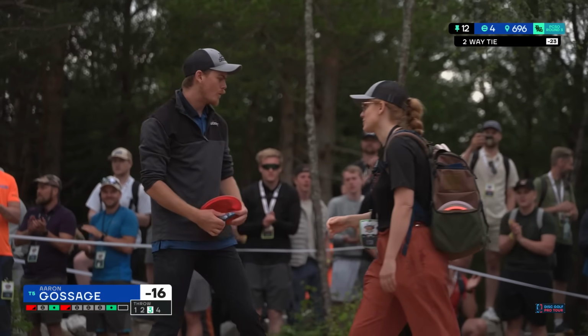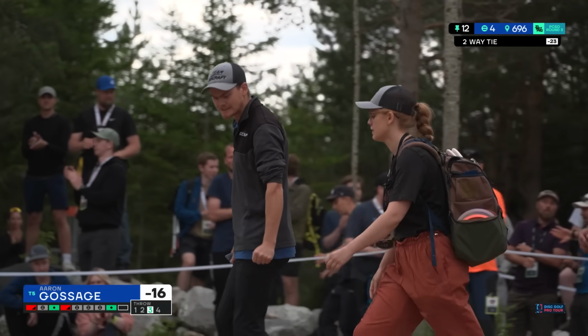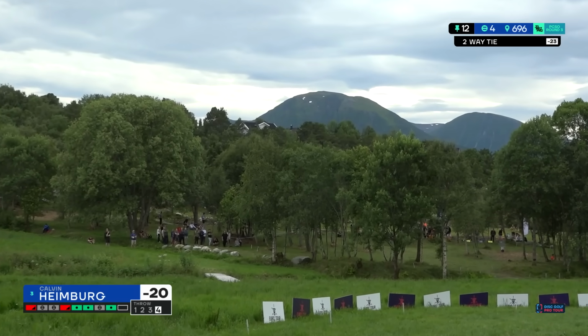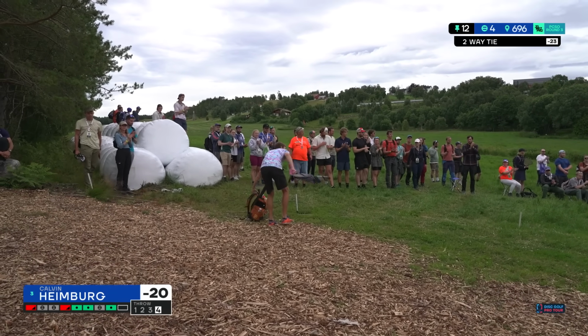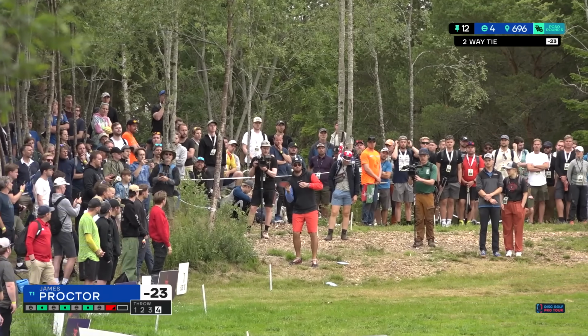What a par save for Gossage. He is pumped. As well he should be. Yeah, I like that play too. Just to get yourself the par. But look, McBeth played the hyzer play, and now he's got a putt for birdie. Calvin, meanwhile, needs to make that to save the bogey. I mean, I was even looking at it. I don't throw that par, but just to beat the first set of trees and then scramble from there. Yeah.